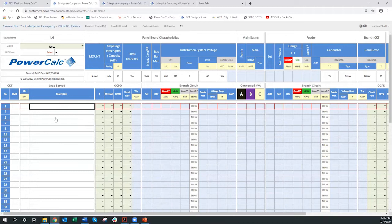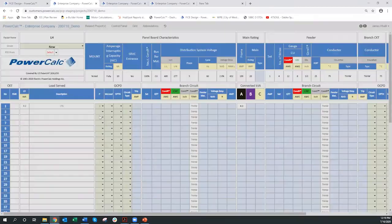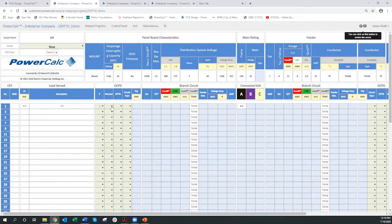So let's say that circuit number 1 is going to be lighting, and all we need from you for the system to start calculating is 3 inputs per circuit. Input number 1 is the load in kVA. So let's say this one is about 4 kVA, and I need the number of poles. So this is a single pole. Select 1 from the drop-down menu, and then the MAC load or the load type is the 3rd input, and the macro for it is identified by L. So it's lighting. So now the system knows that this is a lighting circuit.